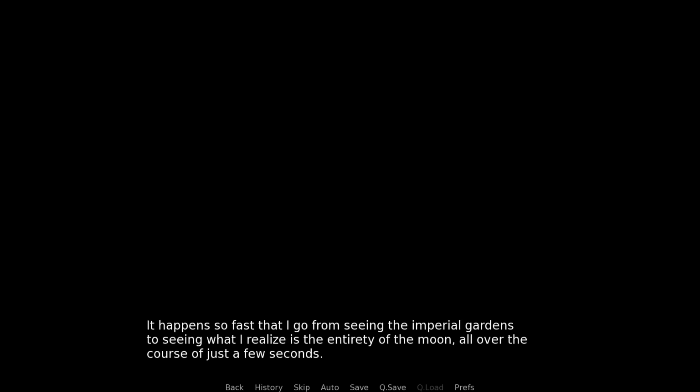That's when I happen to peer out the window. I'm looking out over the lake, a rather pleasant view, before suddenly the view zooms backwards. It happens so fast I go from seeing the Imperial Gardens to seeing what I realise is the entirety of the moon, all over the course of just a few seconds.